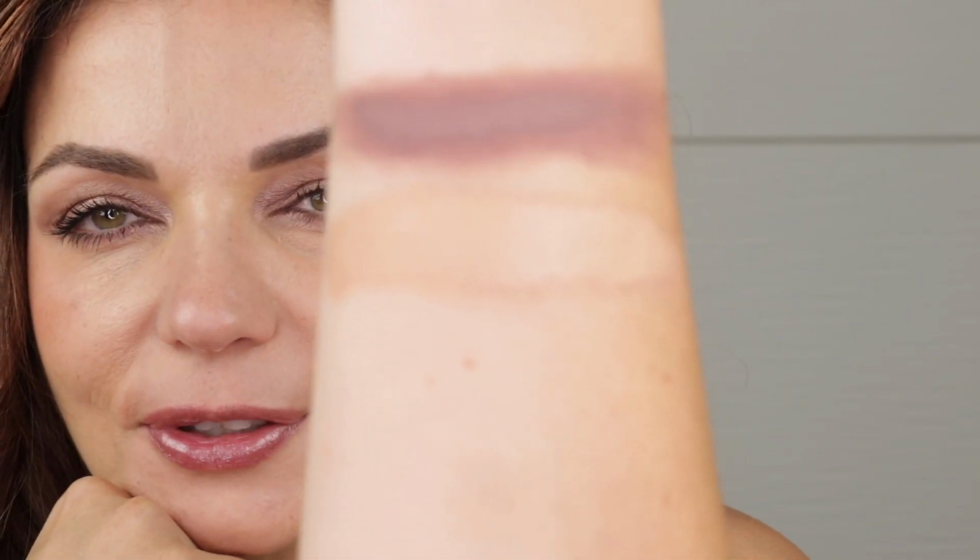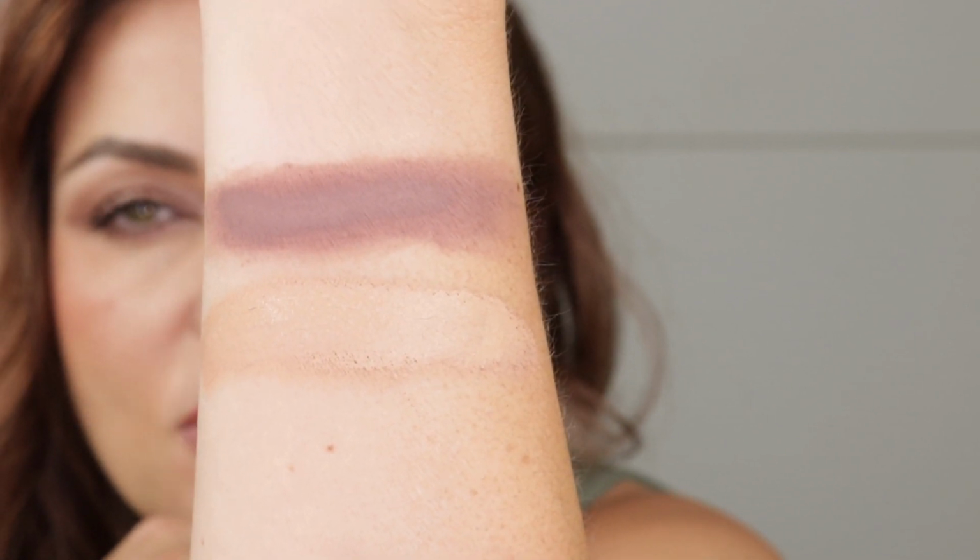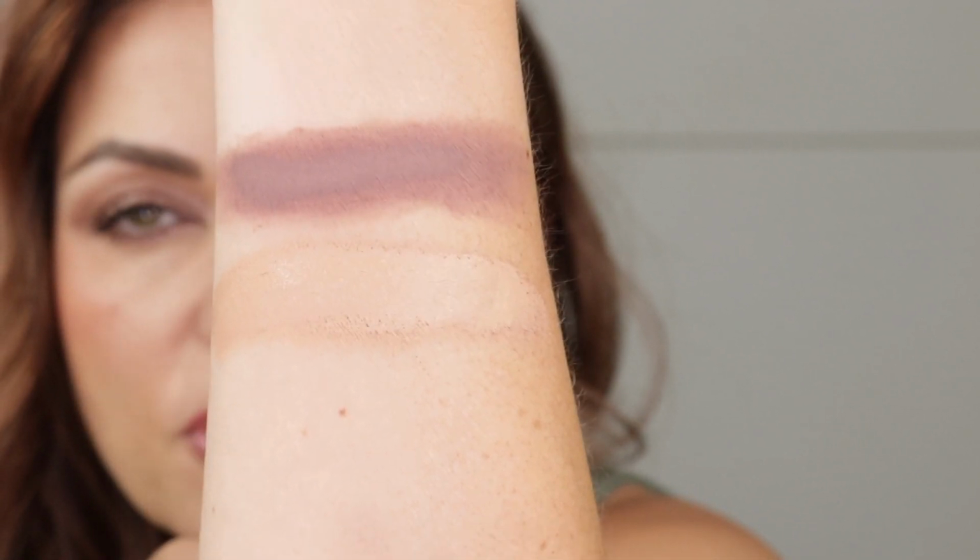A lot of times I mix this with the shade Nude. Whoa, look at that. That is so blended in, you can barely even tell. Let me see if I get it just a little closer here. There you go. Now, obviously this swatch is still drying down, and I'll show you all the swatches at the end together, but this is Nude 4 again.